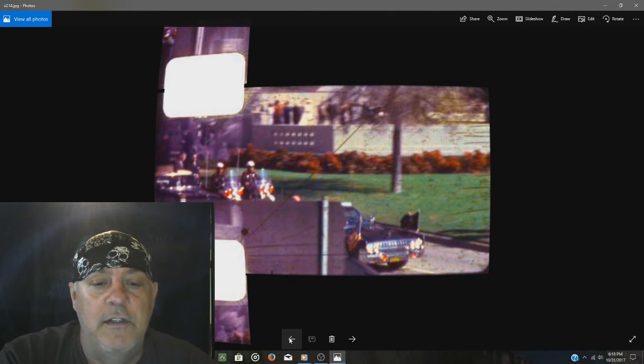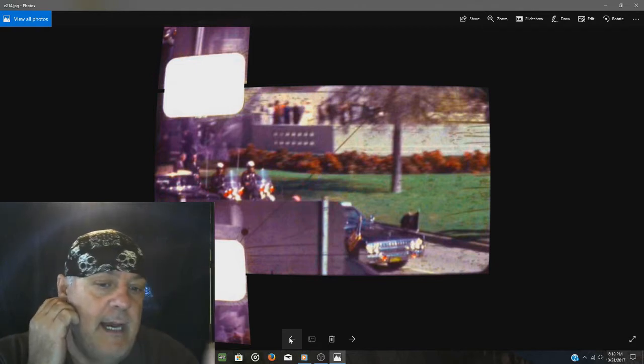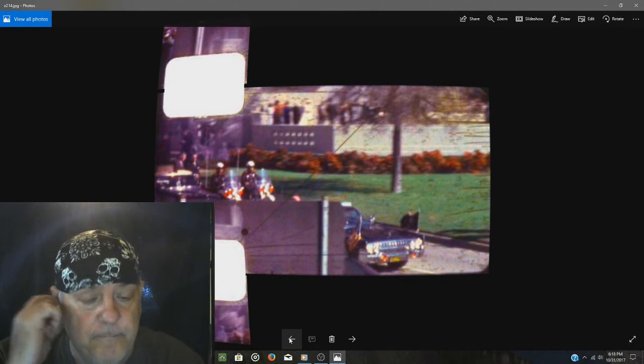Plus, we also should see through to the other side, because if it's covered, that's not really a hole. It's just a marking. But if it's a hole, you should be able to see through it, which we do not see here. Even in this frame, we don't see any daylight on the other side, or JFK's limo, or anybody on the other side of there.